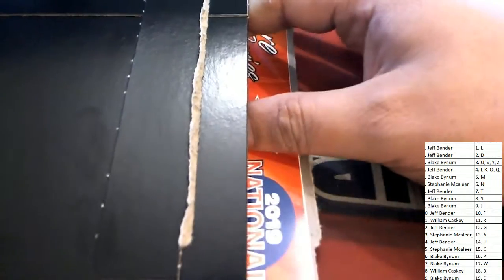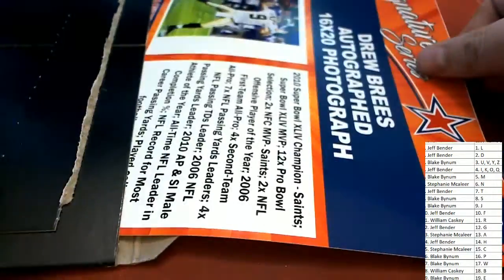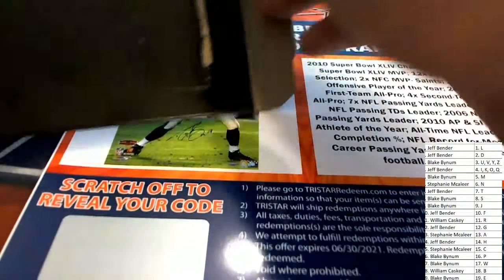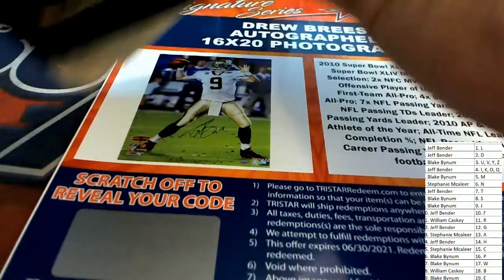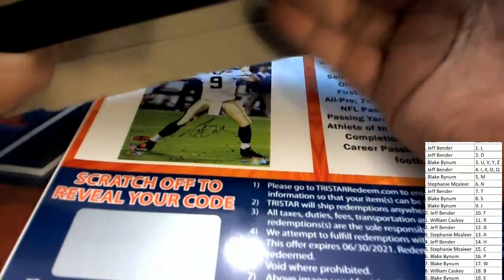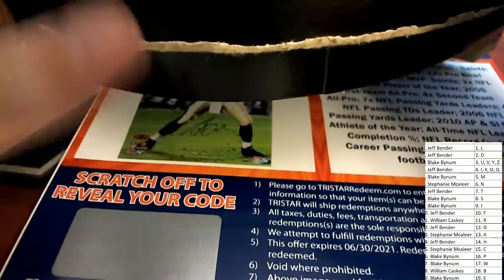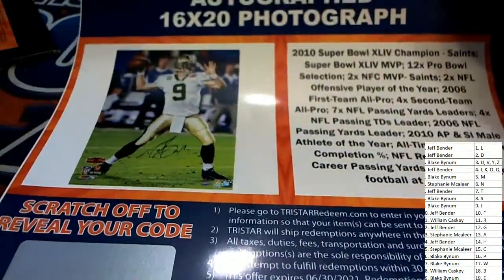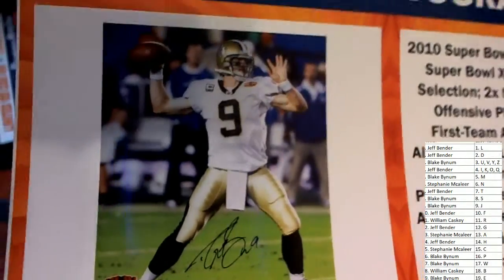Oh, wait a minute. What is this? A Drew Brees autograph photo. 16x20. Letter B owner. Congratulations. That's William C. Steakalicious, who's hanging with us over on Breakers. Congratulations. That is a terrific hit to have come out of the box break. And a 16x20, that's a huge photo.